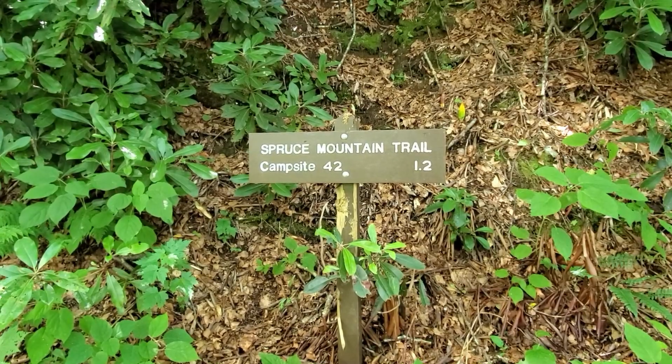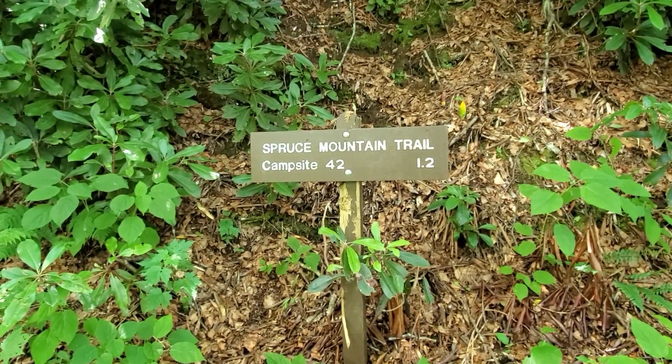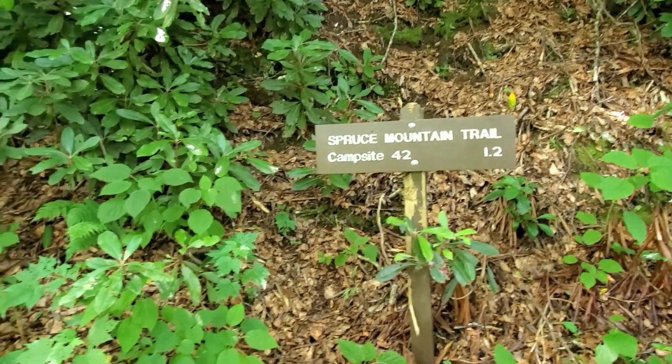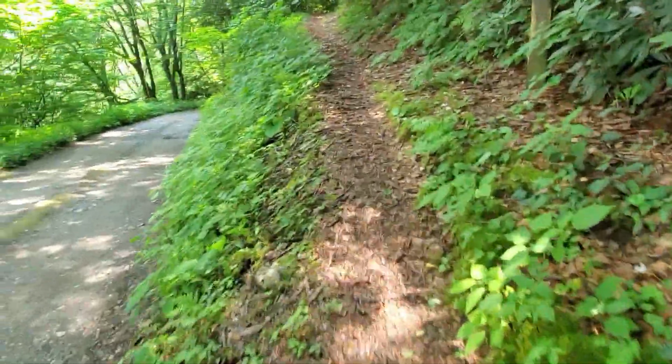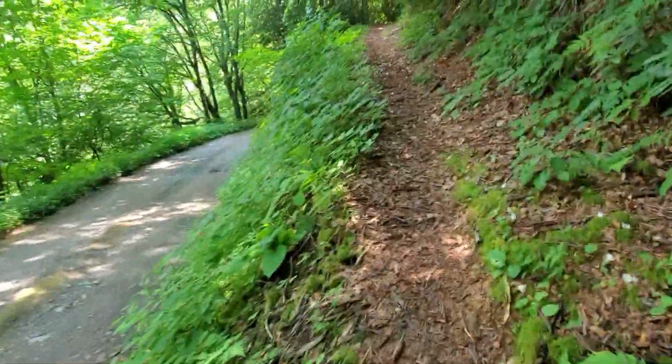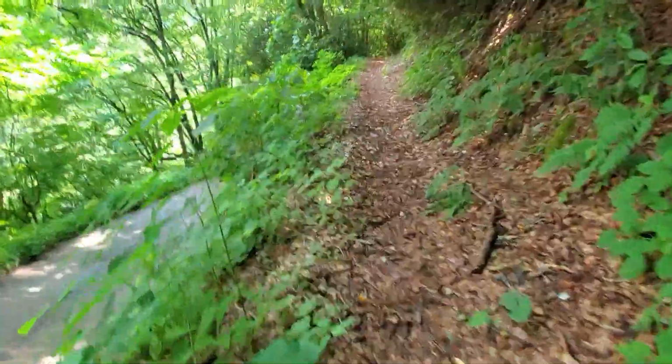Next on the list is Spruce Mountain Trail and Campsite 42, only 1.2 miles away. That's where we're going, straight up. Did I mention it was straight up? Robin is singing some Paula Abdul.